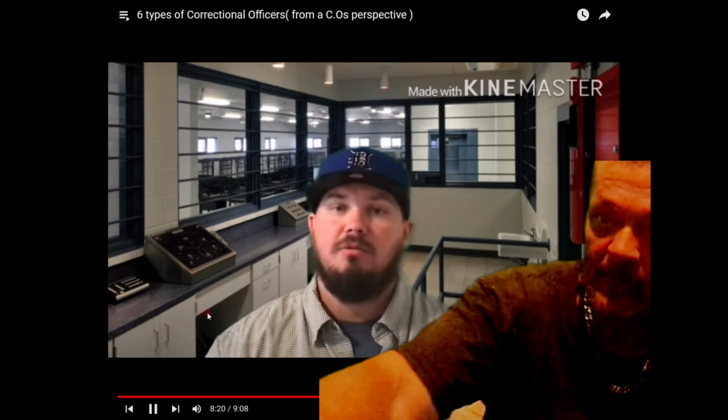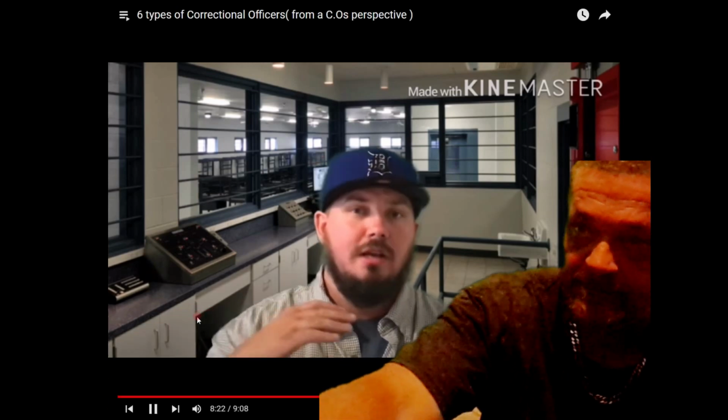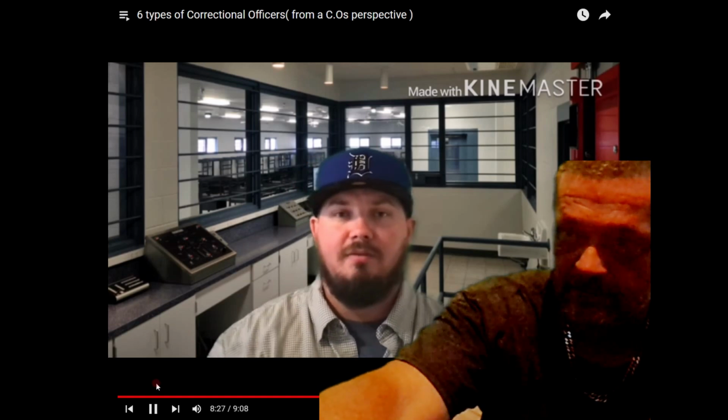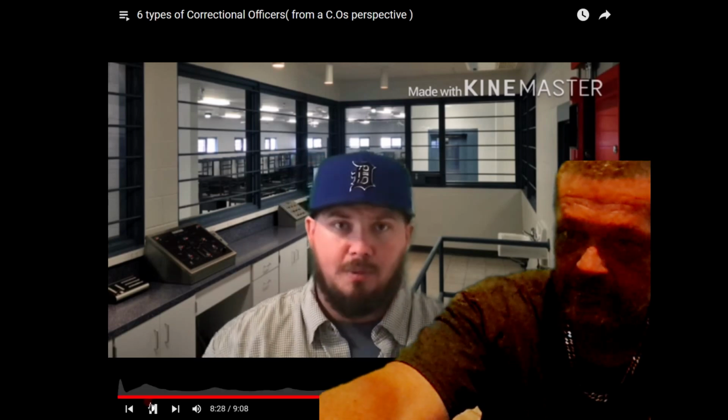Most of the females are probably going to be stuck in a dorm for the first 2 years, and they're not going to get any training whatsoever. They're not going to be able to go on special teams, dart team, and that sort of thing. They're pretty much just there to keep watch. We had a female that was in confinement, but all she was there for is just to push buttons. Females have their specific roles in a prison.